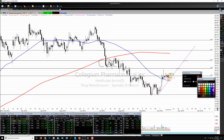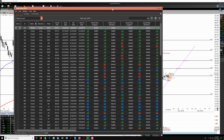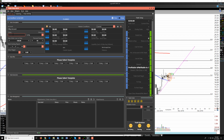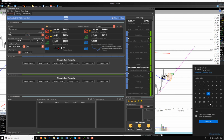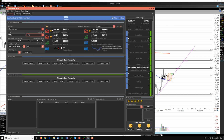Let me change this to keep my color patterns consistent. So those will be the prices we're looking at. Let's see if we can't plan out a trade with this. That makes sense. Okay. It reported August 8th, so we should have 3 weeks or so, till around 11/8, just maybe a little over 3 weeks. But let's call it 3 weeks until we run into our next earnings.